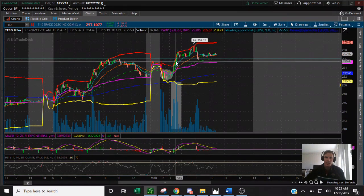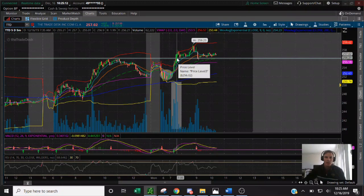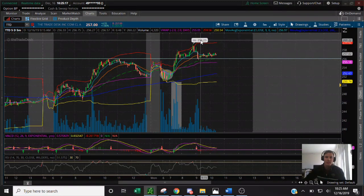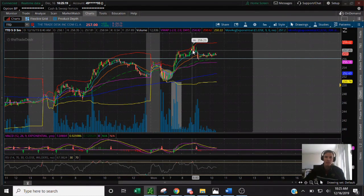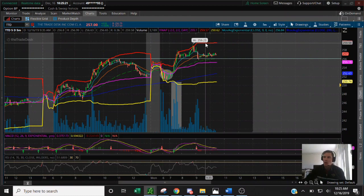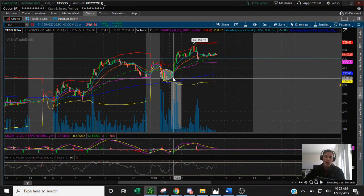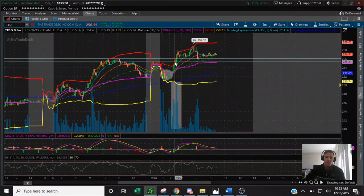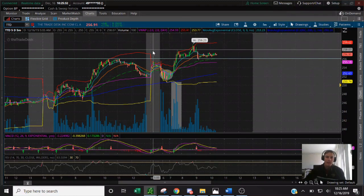On the breakout candlestick right here, this one candlestick had the highest volume in the past week. This breakout of 256 took the Trade Desk, ticker symbol TTD, north of 259, which is about a $3.20 move. So you can understand why, when this volume started pouring in, it signaled that this could move higher.